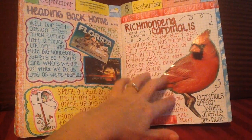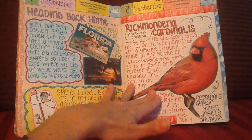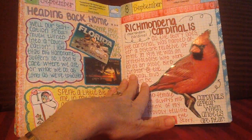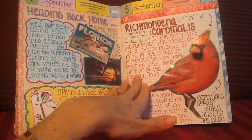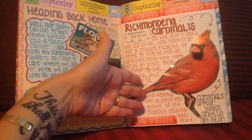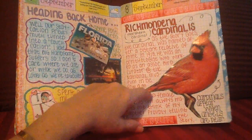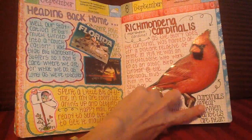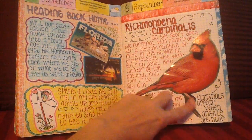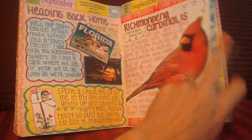Then they switched the name a few years later, I don't even know when, maybe at the end of the 1920s. And he was actually an associate bird curator at the National Museum in Washington, D.C. So when I saw the cardinal that morning, it just reminded me of my mom proudly telling that story. And they say cardinals appear when angels are near. So it just reminded me of my mom.